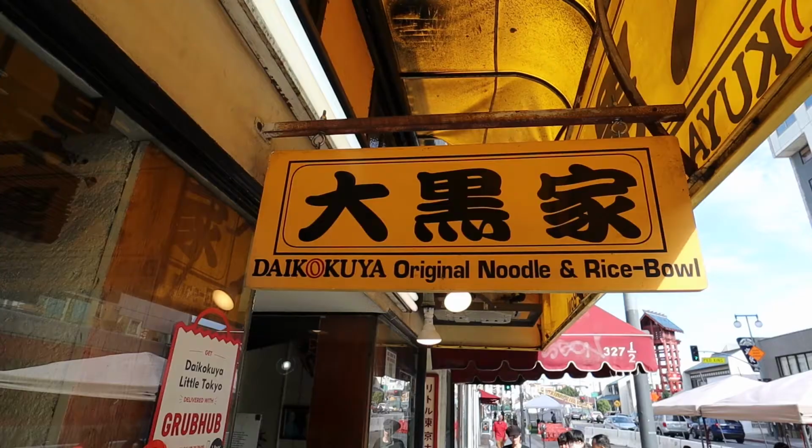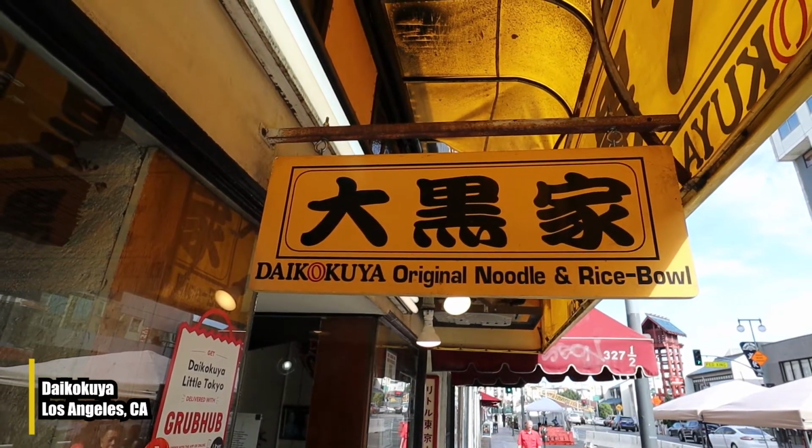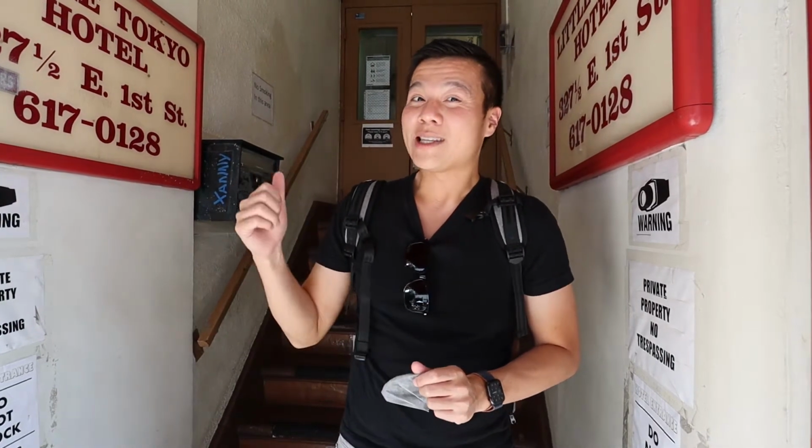We're here in downtown Little Tokyo and we're outside of Daikokuya. I'm probably the fourth person in line. I came out at an off-peak hour and there's still a crazy line outside. Luckily, I'm the fourth person in line. I'm thinking maybe like a 20-minute wait before I can get seated inside. But I took a peek inside and it's a full house, okay? That's how good this place is.